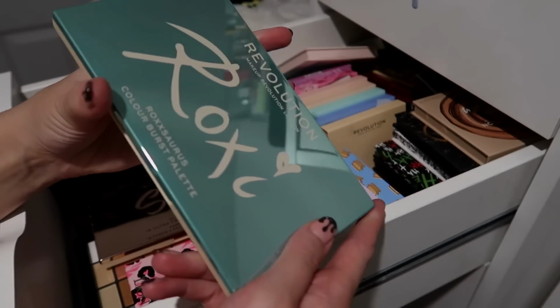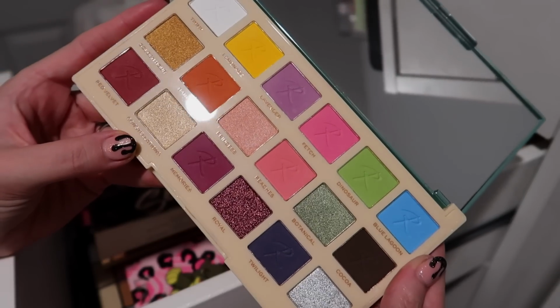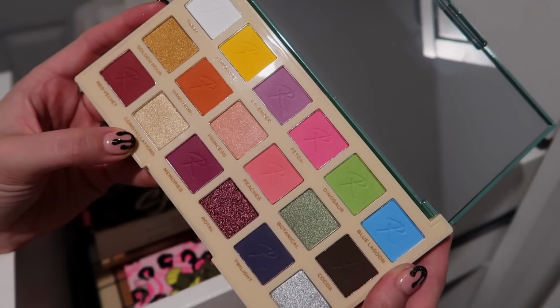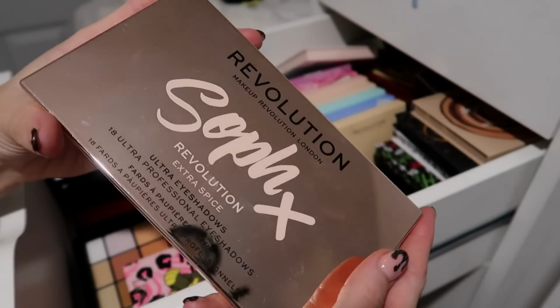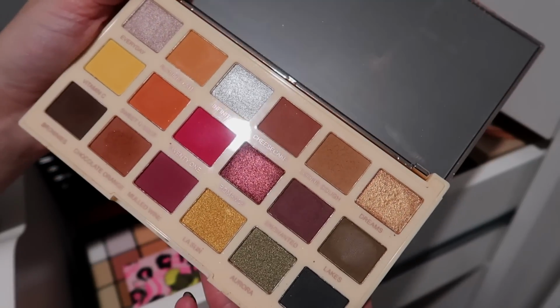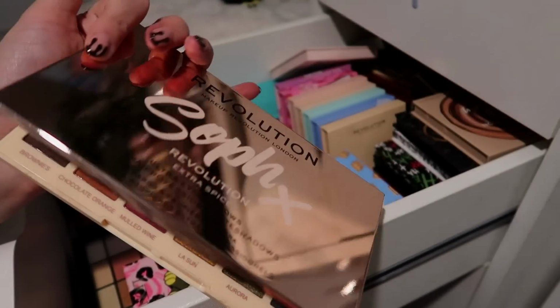Oh my god, we have Roxy's palette. I bought this in the Beauty Bay sale, before I started working for Rev. And this is what the palette looks like. Again, not really one that I've reached for, so I'm going to give this to a new home. We have another Soph one. This is the Soph Extra Spice palette. I've definitely used this. I've done a review on this before, so I'll be keeping her with the other one.